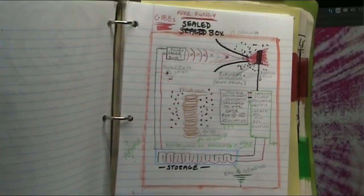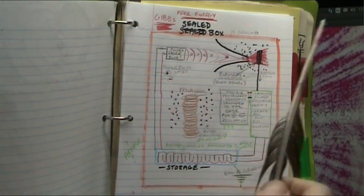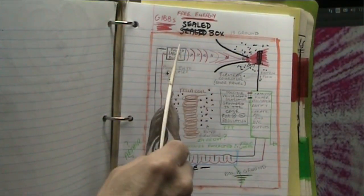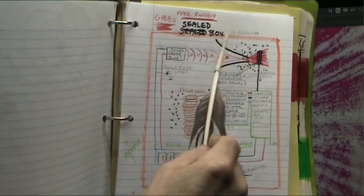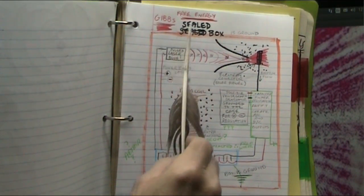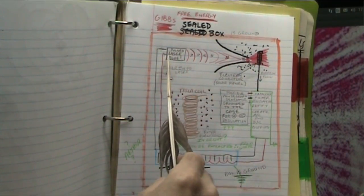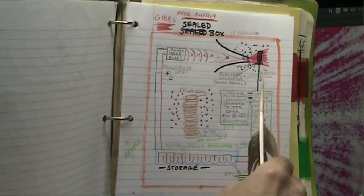Watch. All right, I like to do things in journals, so I'm not going to copy it again on the whiteboard, but here's the deal. You have a pulse red laser, or any kind of laser, whatever color. Blue probably is going to be best. Now, you have to have power to power the laser, obviously. Where are you going to get the power from? You're going to get it from the free energy we created.